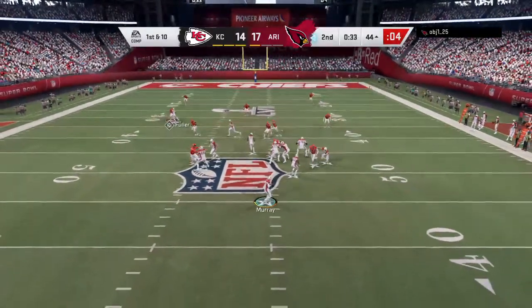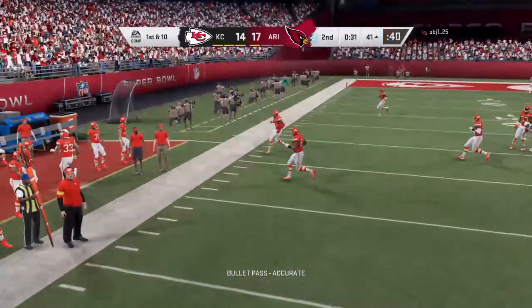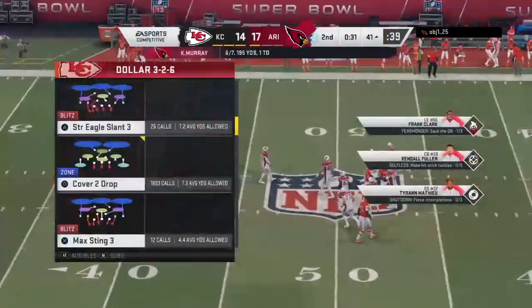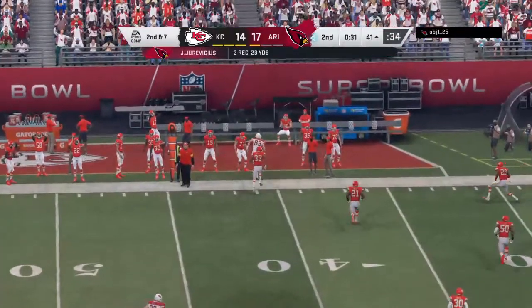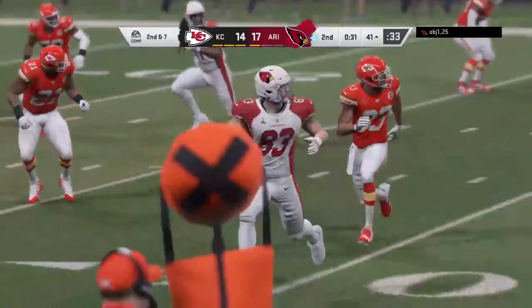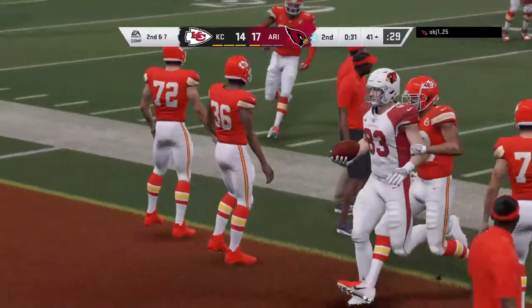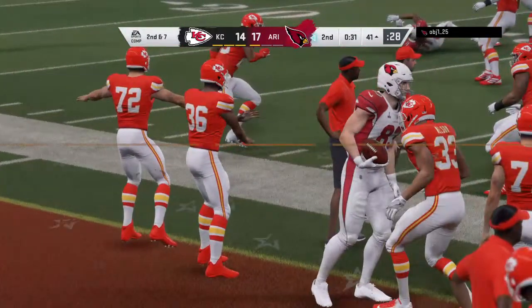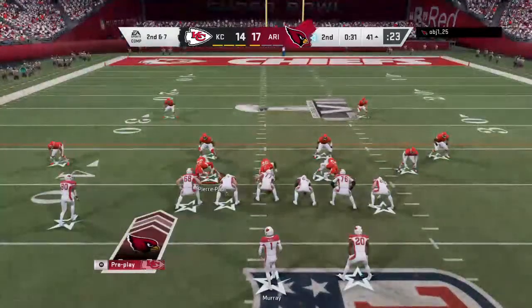Following that fumble recovery, it's Murray. That's complete to Jurevicius. And he's got this down a yard or two shy of the 40 before he's out of bounds. The completion good for 3, and it's second down. It's a pickup of 3. Brings up 2nd and 7. That first down completion only netted him 3.